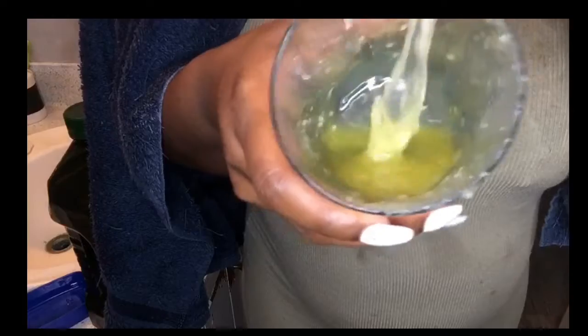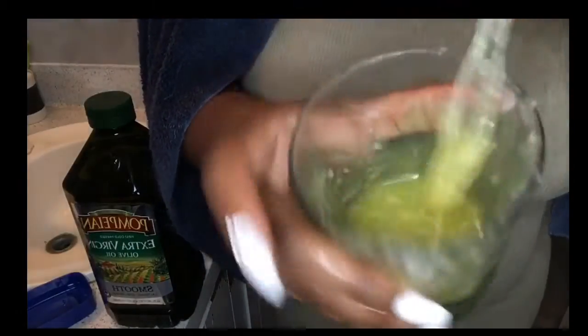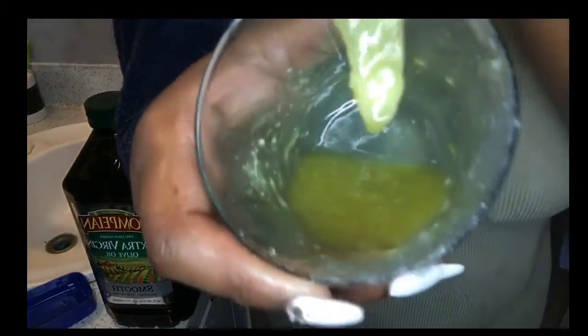So this is the oil I'm using, which is the extra virgin olive oil. It's also good for cooking. It has vitamin E, vitamin A, if I'm not mistaken, and it's very great for your skin. So this is what the formula is looking like. Just 2 capfuls of it, and then this is what got it to this consistency. If you're good with this, which I am, you can just go ahead and start applying it to your face.